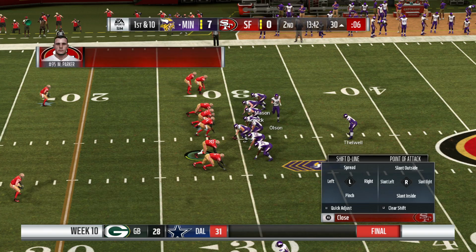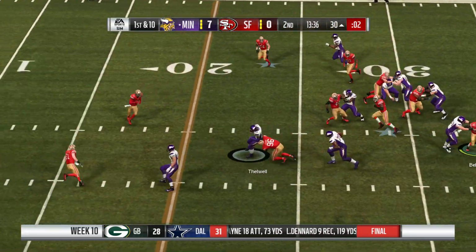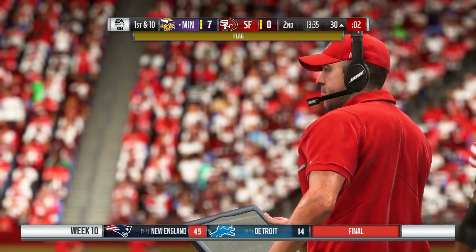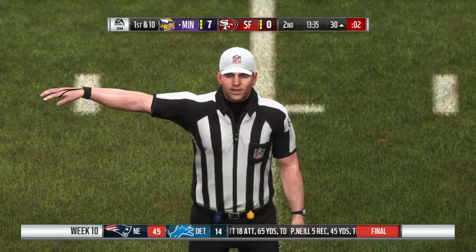Set. Blue 90. Blue 90. And they'll go on the ground. And he'll be brought down somewhat awkwardly here, and a late flag as well. I think this one's going to be a face mask. Personal foul. Face mask. Defense.